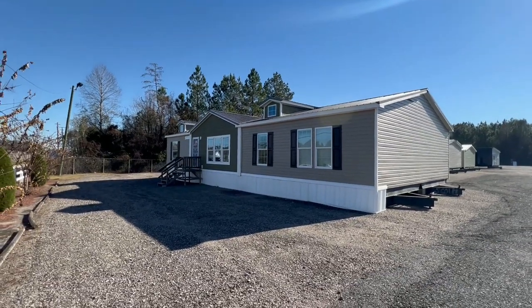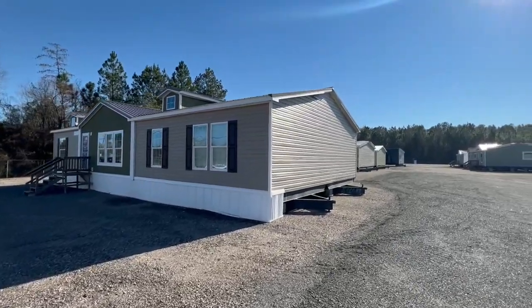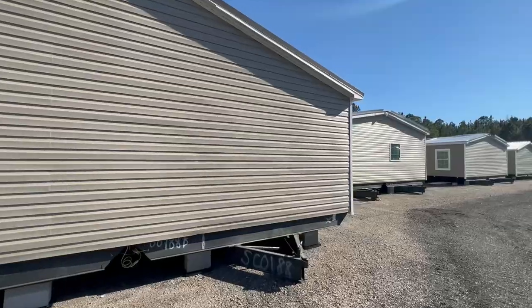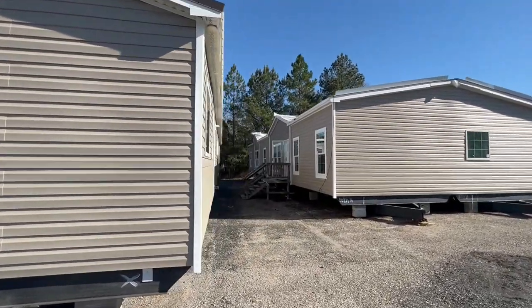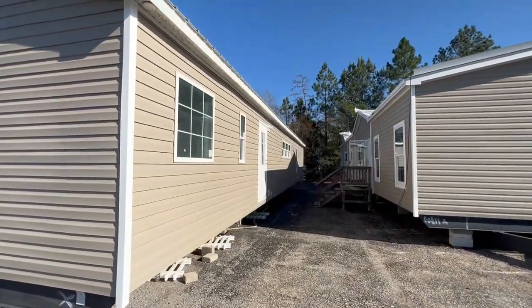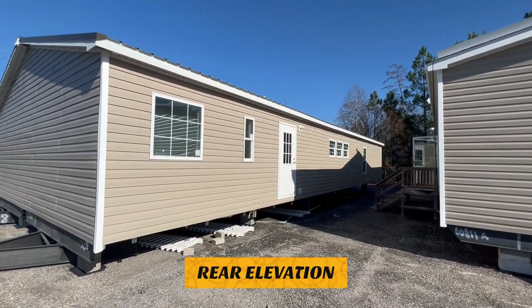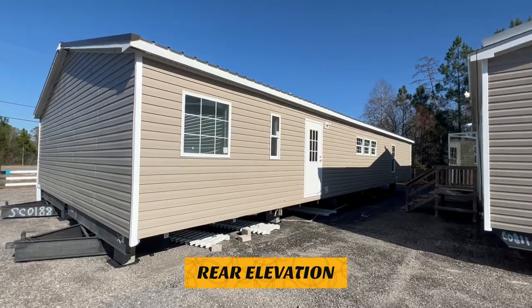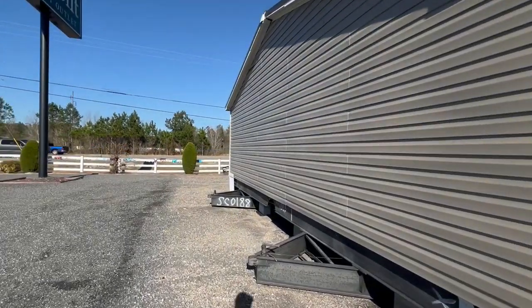So this is a look at the Sycamore. Let's get you all a view of the back of the home. This is a huge house, you guys. I can't wait to show you the inside. And of course, this will be the rear elevation of your home. All right, so let's get started with the tour.